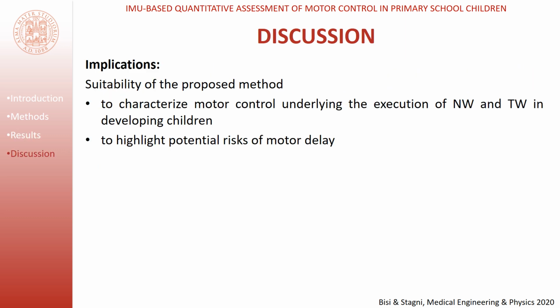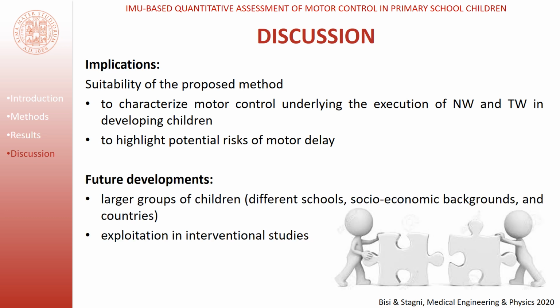With this study, we demonstrated the suitability of the proposed method to characterize motor control performance during the execution of natural and tandem walking. We also showed the possibility to highlight differences in performance of children with risk of motor delay. In the future, we would like to extend the use of the proposed metrics to the characterization of larger groups of children, possibly from different schools, socioeconomic backgrounds, and countries, to then possibly proceed to their exploitation in interventional studies, in order to support intervention definition and evaluate effectiveness.